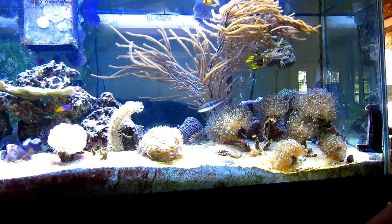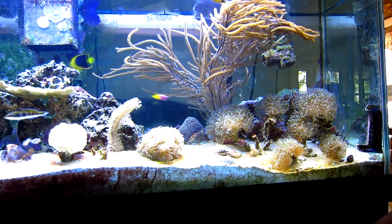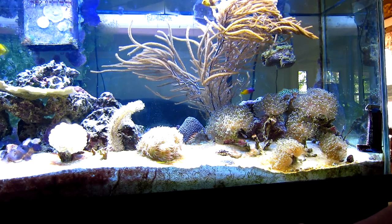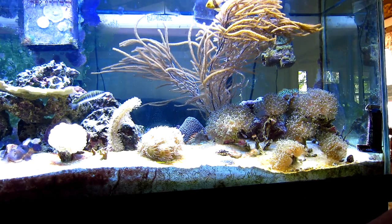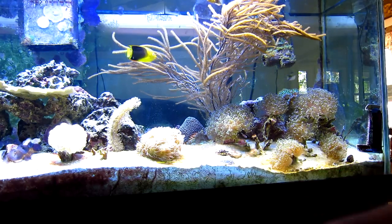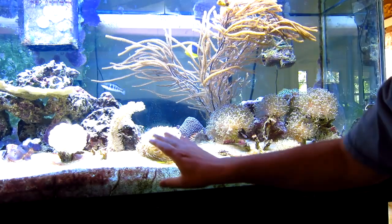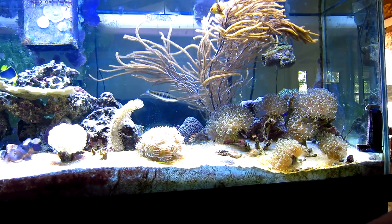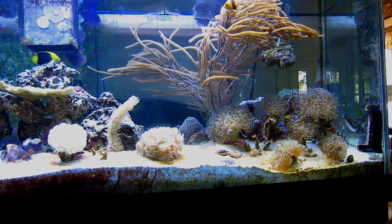That's part of getting new frags anyway, moving them to a spot where you figure out where they're happiest. That's one of the great things about a frag being so small. It's easier to figure out where it's happy while it's small, rather than getting something to full size and then trying to figure out where it's not doing well. But I definitely want to move this into some other kind of arrangement. But overall, I think the aquascape is going to remain the same. It's just tweaking it. So let's see what happens.